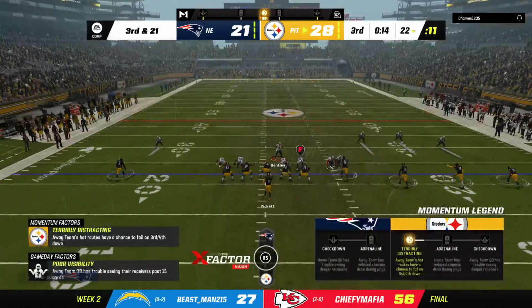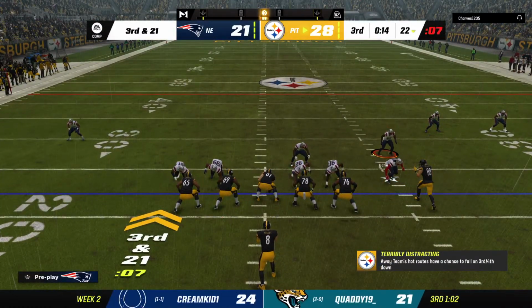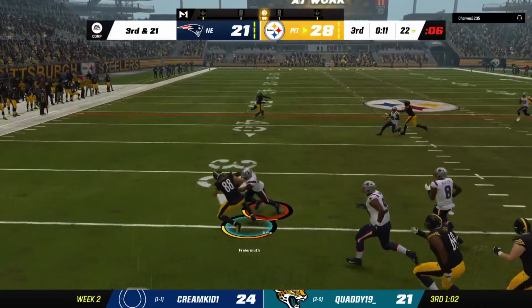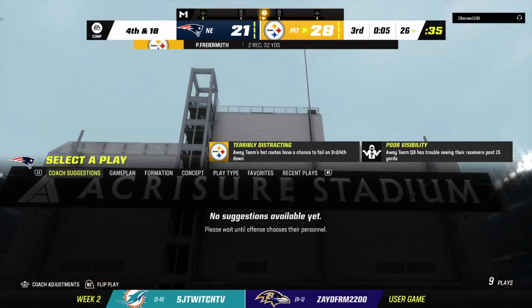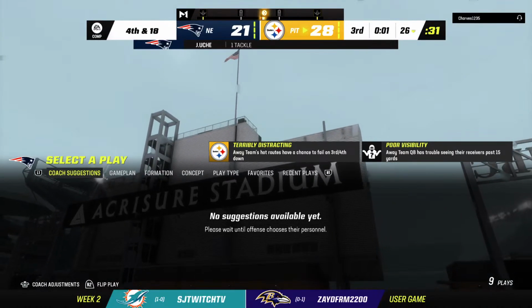So now it's 3rd and long, because remember, they also lose a down on the grounding call. Back to throw, Pickett. Open man, that's the tight end, Freiermuth. The result, only 4 yards there on the play. And that'll bring up 4th down. We have played 3 quarters.